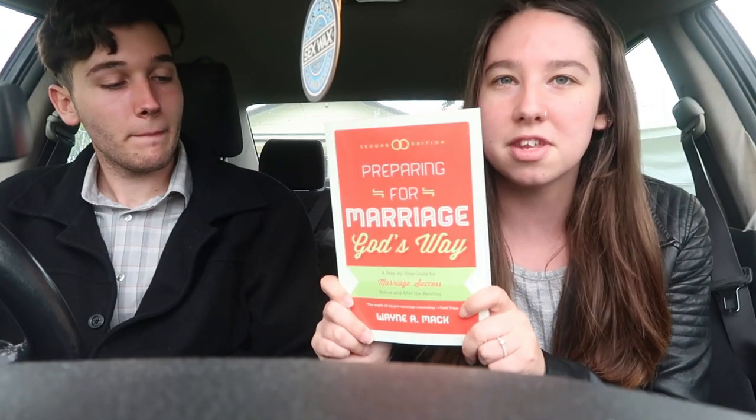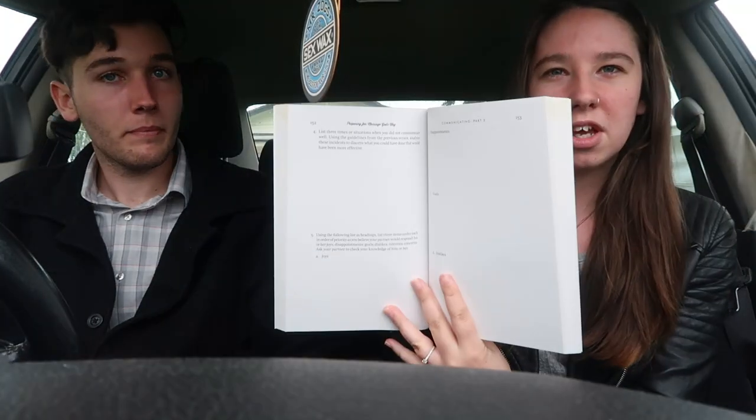But we did manage to get one book, which is kind of the only book that they had, and that is this one here. So this one is Preparing for Marriage God's Way by Wayne A. Mack. Don't really know, this wasn't on our list that we were looking for, but it seems good, and it's got little bits where you can write stuff in. So we'll probably just go through this together, eh? Yep. And see how we go.